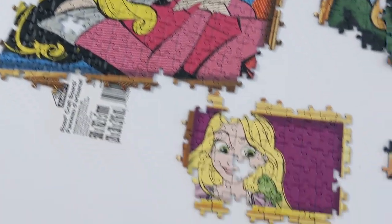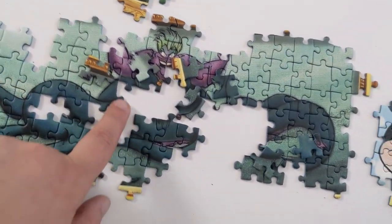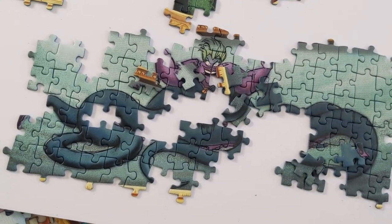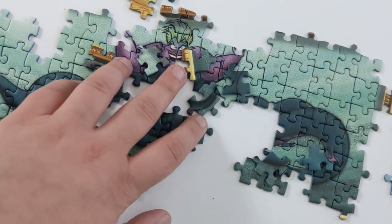Sleeping Beauty, got Rapunzel, Ursula's in progress. I think a lot of these pieces, all these middle pieces here, I think they're actually in the box that has all the blue pieces that I thought were background. So I think once I start going through that box, I will find the rest of these.